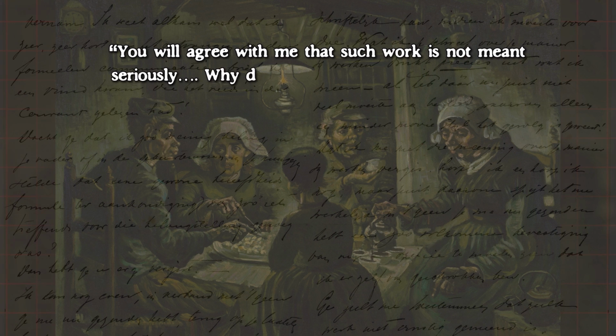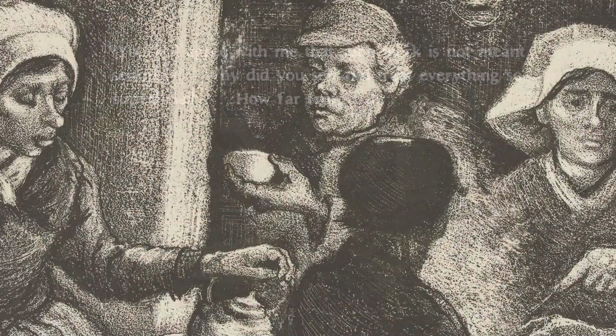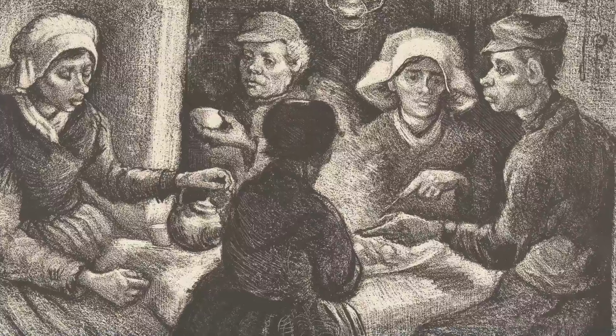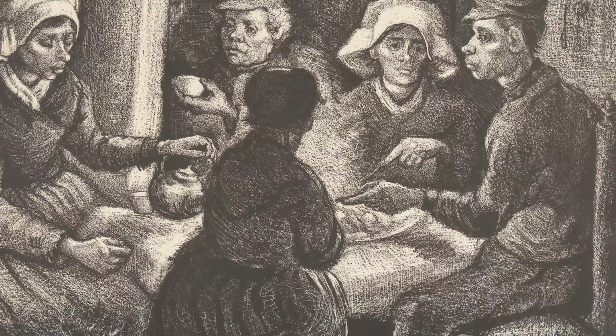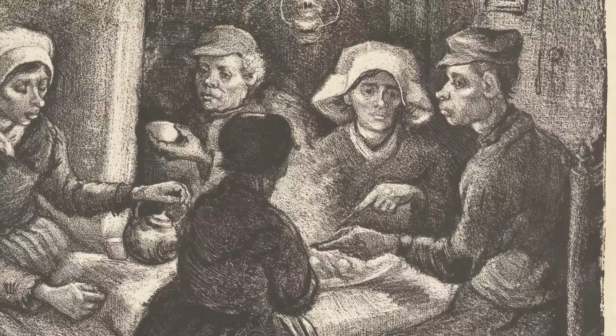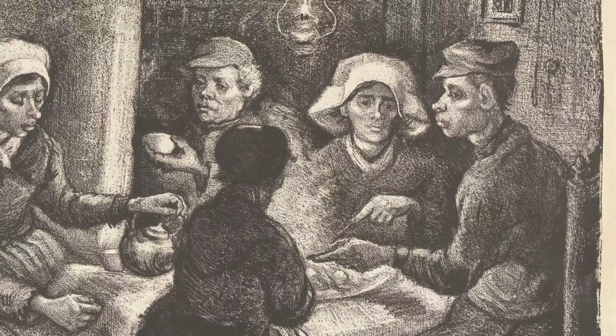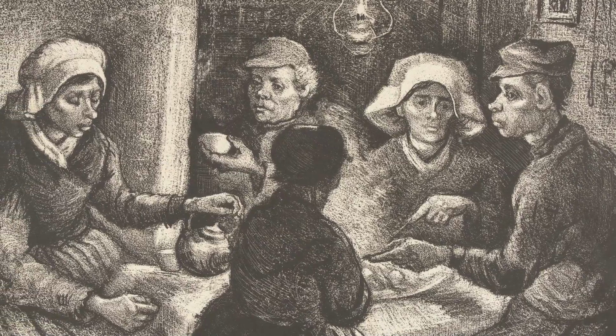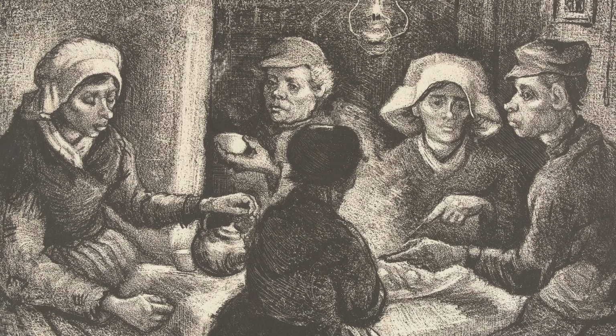In a letter, he wrote, "You will agree with me that such work is not meant seriously. Why did you see and treat everything so superficially? How far from true is that coquettish little hand of the woman in the background? And why isn't that man to the right allowed to have a knee, a belly, and lungs? Or are they located in his back? And why must his arm be a yard too short? And why must he do without one half of his nose? And why must that woman on the left have some sort of little tobacco pipe stem with a little cube at the end for a nose?"